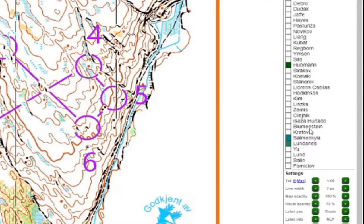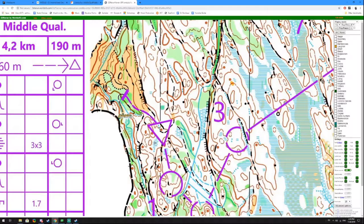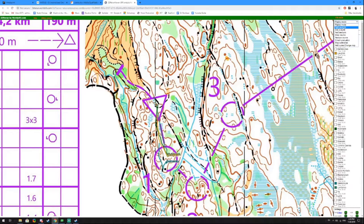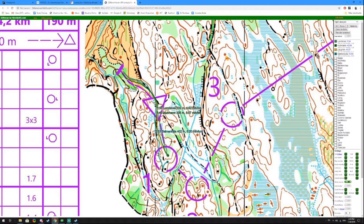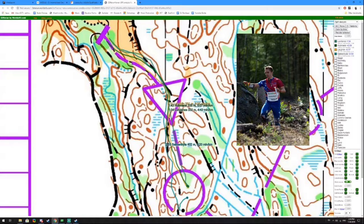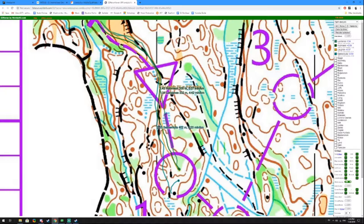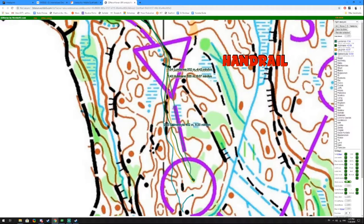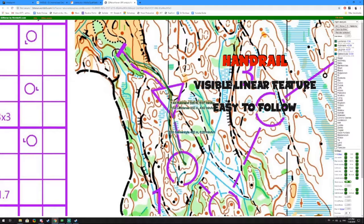So let's see. From the start, they run down the chute, they get to the start, and let me do a split analysis to number one. It seems that Anton made a little mistake here, but the route seemed relatively straightforward. People came straight out of the start, and I'm not sure if they went around the back of these cliffs, it's possible, or if they followed this line of cliffs as a good handrail and came in to the reentrant that number one was in. Yeah, it's a pretty easy control.